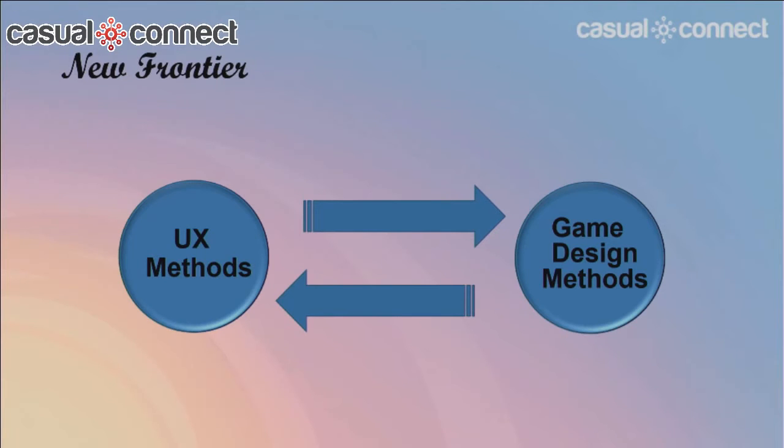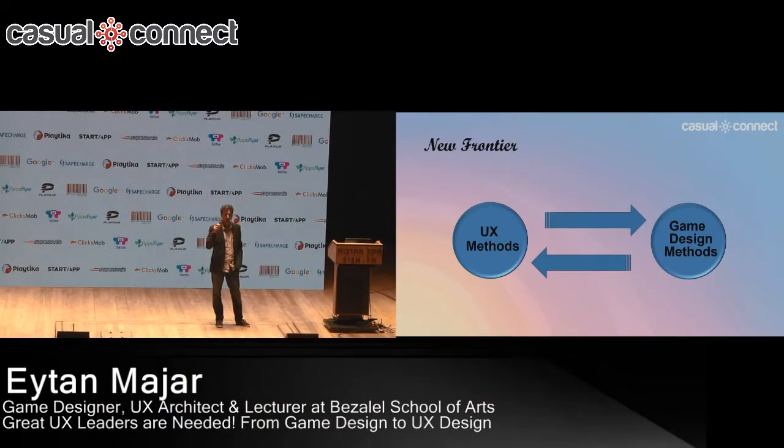Okay, so UX designers operate in the real world, like Taboola, which tries to foresee the next article that we want to read, while game designers work in an imaginary environment. Candy Crush does not exist in real life. If you eat a flower, you cannot breathe fire through your mouth. It happens only in Mario.